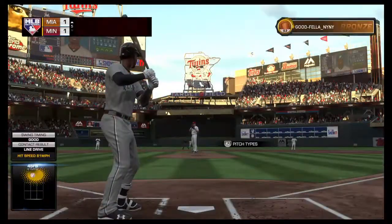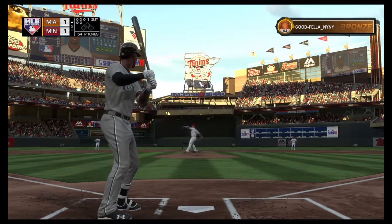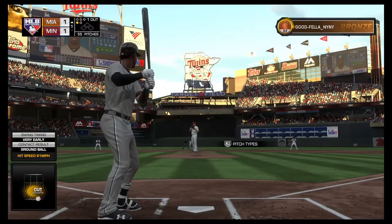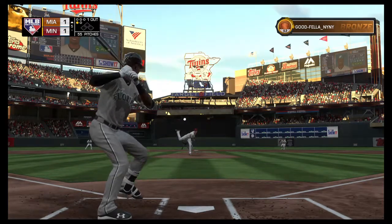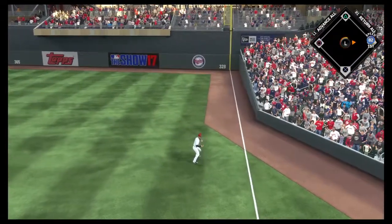So stepping in, the right fielder, number 9, Lewis Brinson. Lewis Brinson. Here's a swing and a ground ball, but a foul ball here, 0-1. And here's a ball hit in the air. In comes Kepler, but he won't get there. It falls in.